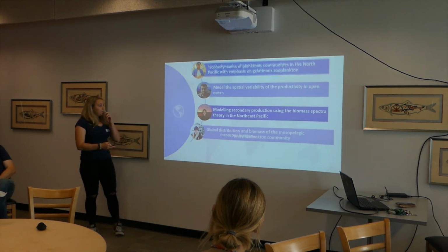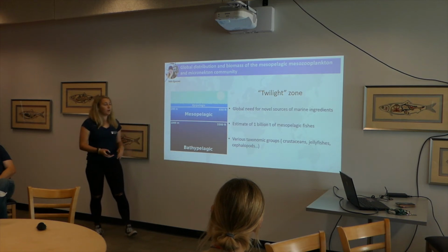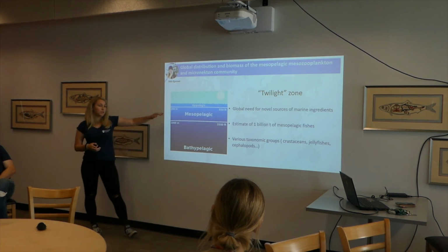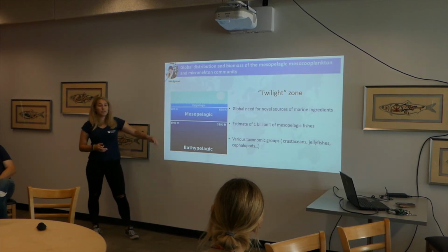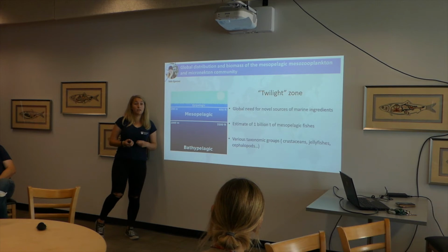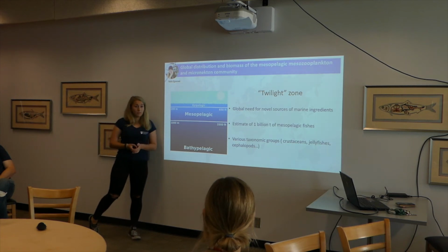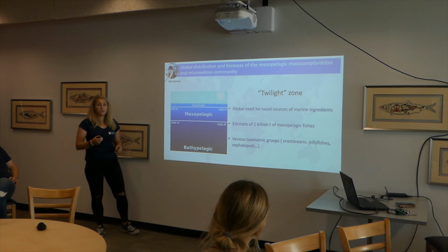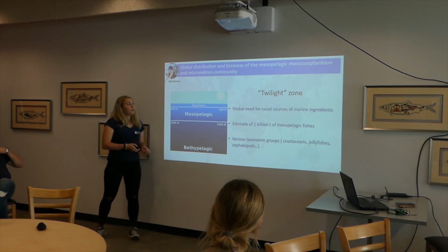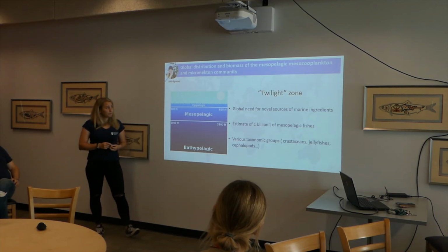Myself, I'm focusing more on the mesopelagic ocean. For those who are not very familiar, this is the area of the ocean approximately located between 200 and 1,000 meters depth. This area is characterized by a low level of light availability. Photosynthesis in this area is no longer possible, but there is still a detectable amount of light available for organisms to distinguish diurnal cycles. Because of that, it's usually also known as the twilight zone of the global ocean.